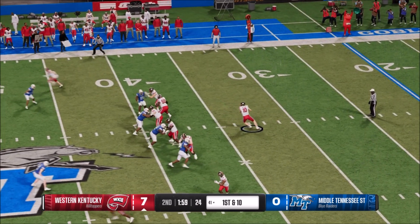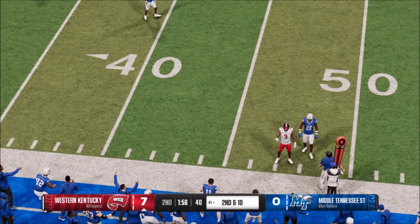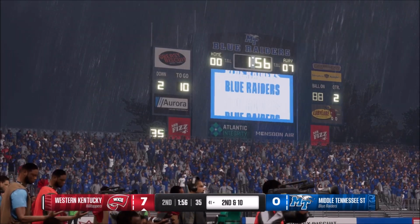He's looking to throw it. Spits it out to the back. Off the deflection, missed a great chance to force the turnover. Instead, it'll be second down.